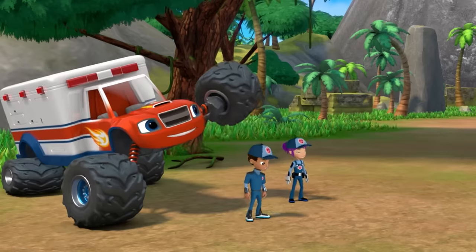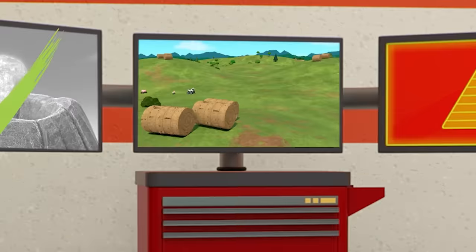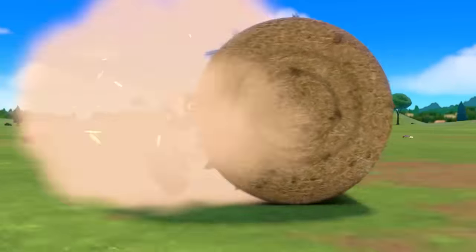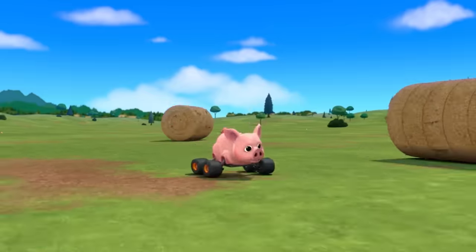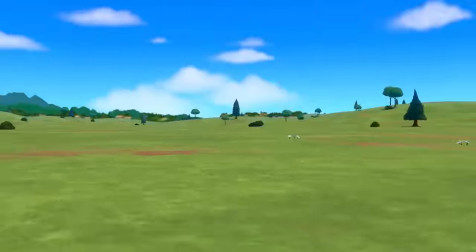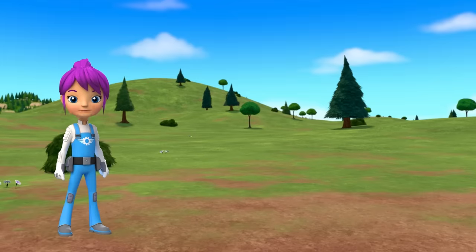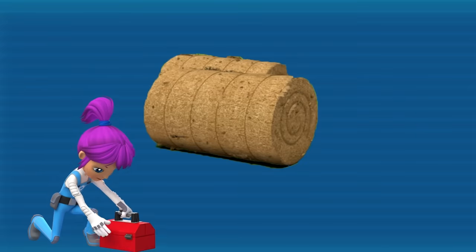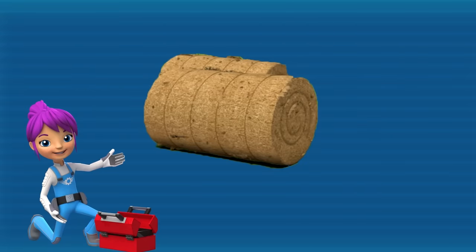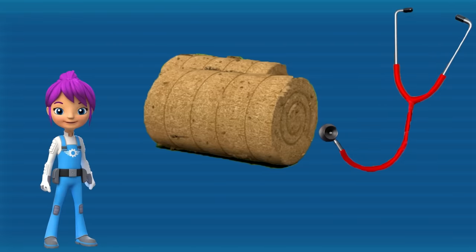Bye, Stripes! Have fun! Click on the second alarm to answer it. Great job! Uh-oh, the wind just knocked over those hay bales! And now the animals are trapped inside! What does Gabby need to hear the animals in the hay bales? An apple or a stethoscope? Right! Gabby needs a stethoscope to hear the animals.